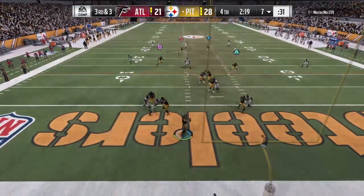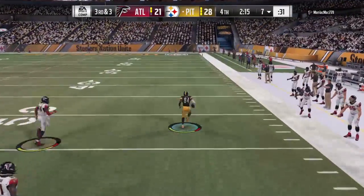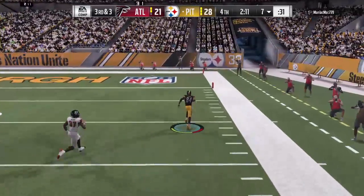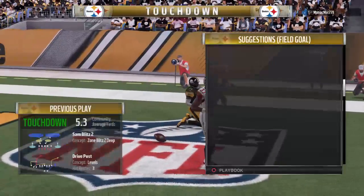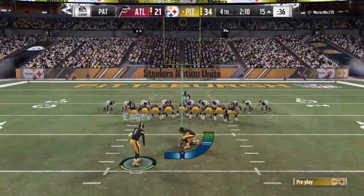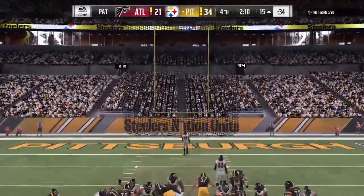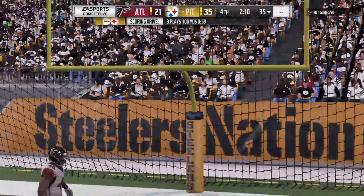Roethlisberger now to throw on 3rd down. He gets it to Brown, complete. The 40, 30, 10, 5, and into the end zone. Touchdown, Pittsburgh. Antonio Brown, 93 yards. And the Steelers find a way to stretch their lead. And his kick is good.